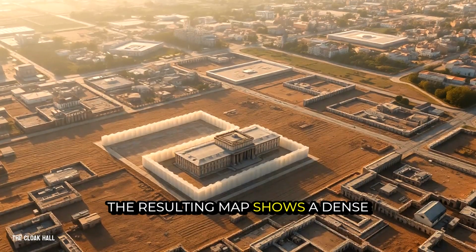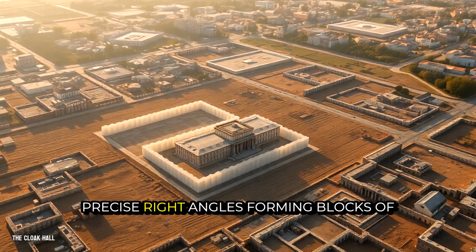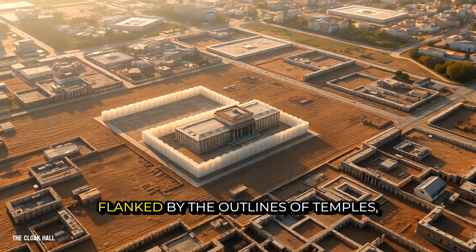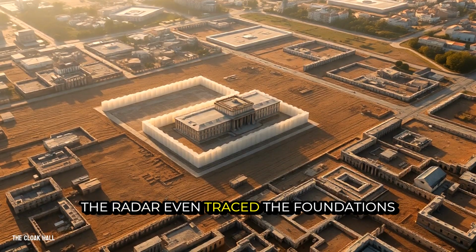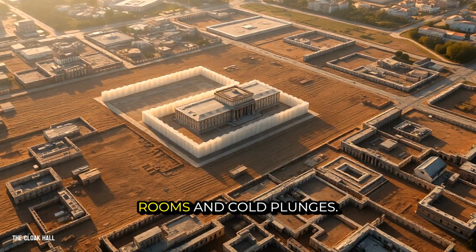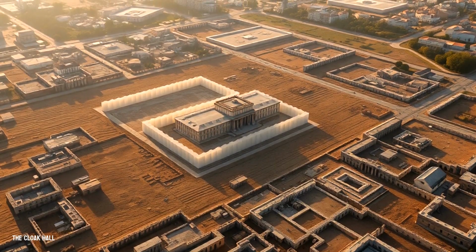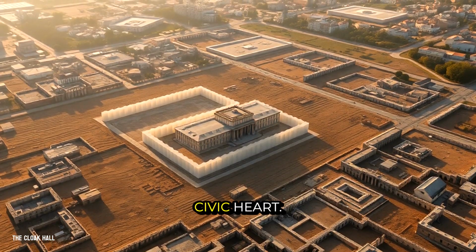The resulting map shows a dense and meticulously planned urban grid. The streets are laid out in precise right angles, forming blocks of uniform size. The Forum, the central public square, appears as a large open space flanked by the outlines of temples, a basilica, and a market. The radar even traced the foundations of a large public bath complex, with its characteristic series of heated rooms and cold plunges. The city had a systematic water supply, with lead pipes and stone channels running beneath the streets. The gates in the city wall were positioned to align with the main roads, funneling traffic into the civic heart.